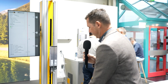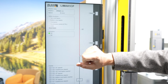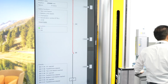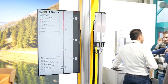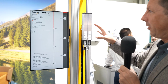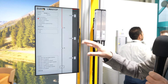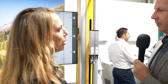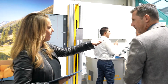As you can see here, we have a top limit switch, bottom limit switch, overspeed, deceleration control, and unintended car movement. If you travel up, then you get a top limit switch. So you get the exact position. And that's always the case with all of our sensors: you always get an absolute position when you switch the sensor on, and the speed. In real time on your monitor device. Yes, or at your controller. Okay, great. Anything else? I see something different over there.